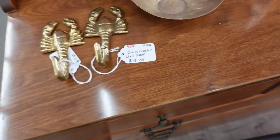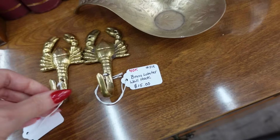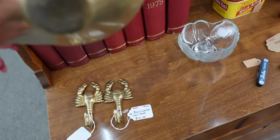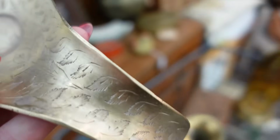Okay, a couple more things. I don't know why I'm finding all the brass today, but these are adorable. Look at that, it's a little lobster wall hook. And then look how cute this is, very pretty. It's got a matte brass finish. It's etched, to rest your spoon in. I'm actually gonna get that, that's so pretty. I don't know why I'm finding all this tiny stuff.